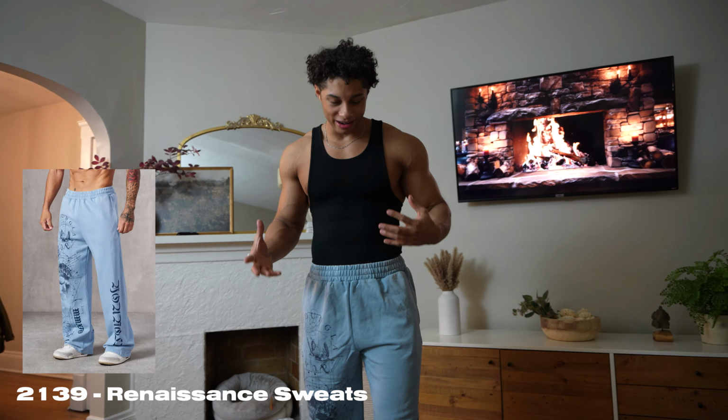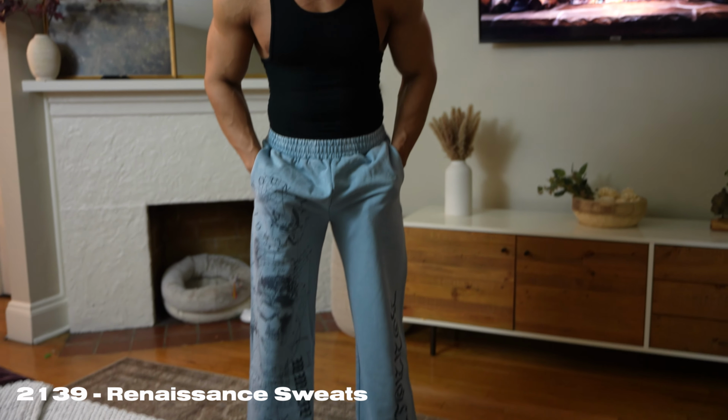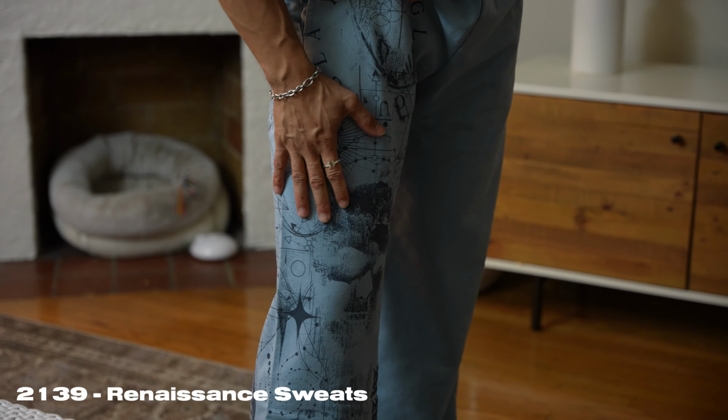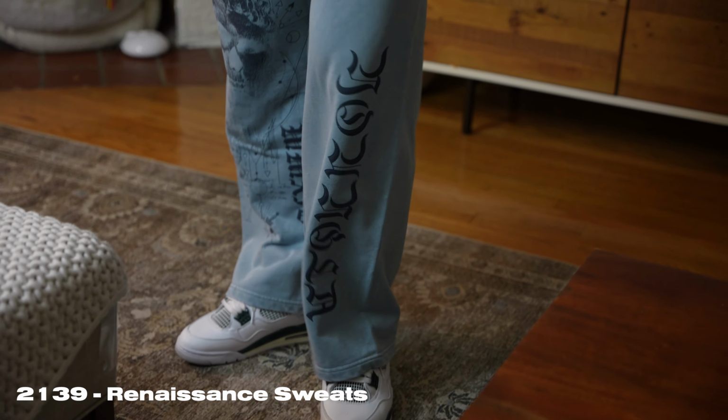All right, now what I have on now are the Renaissance sweats. But these are super cool, man. I was actually happy with these when I put them on. You got some really cool graphics across the right leg here. Some more graphics here across the left. You got YoungLA down the shin there.